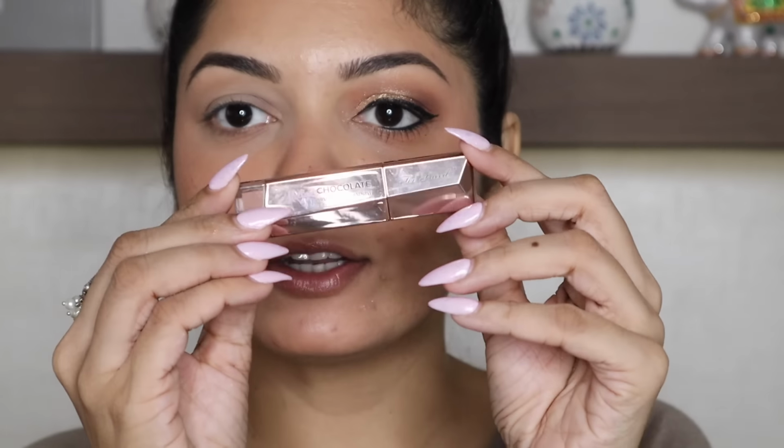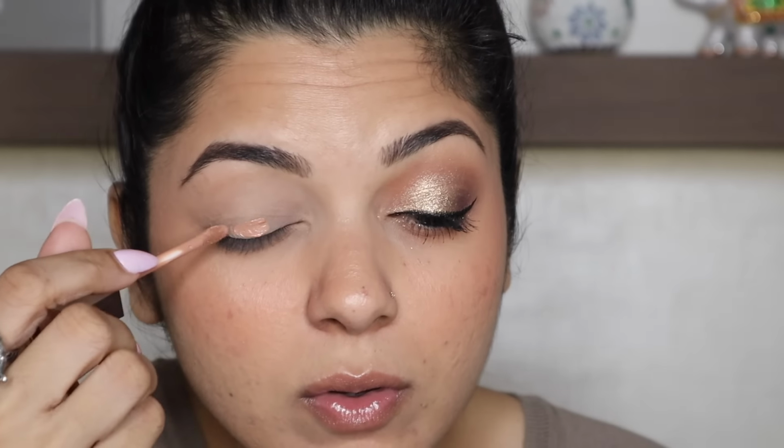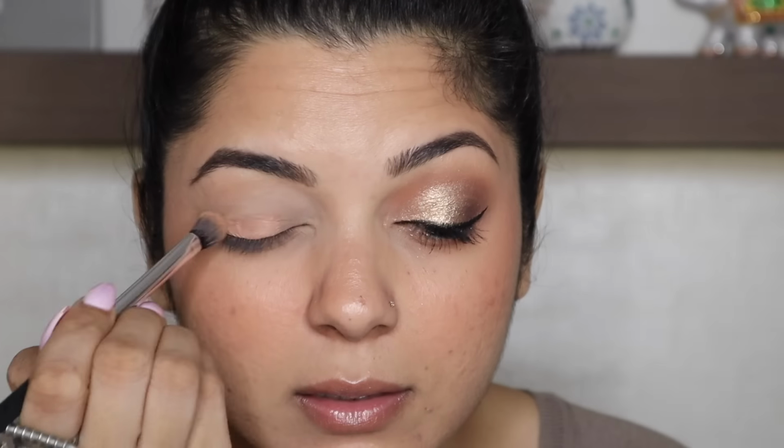Okay guys, so let's begin with the eye makeup. So as always, first I will be going in with my Too Faced Melted Chocolate Matte Eyeshadow. It is in the shade Chocolate Malt. Okay, so let's apply this eyeshadow all over my lid.